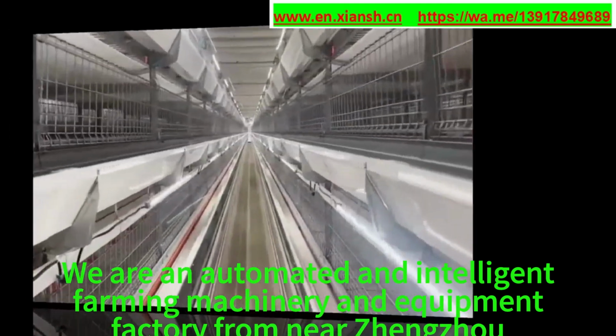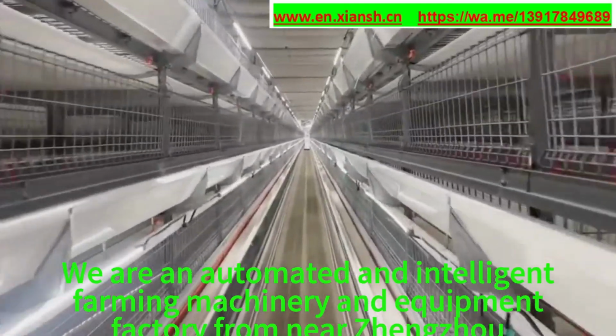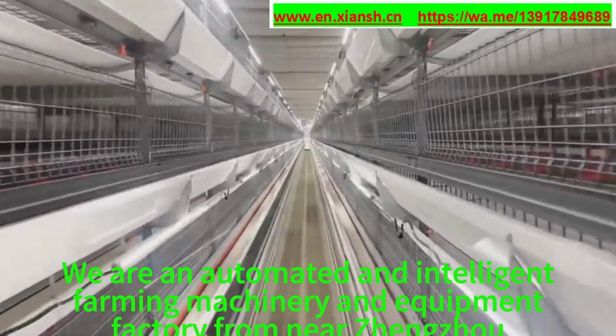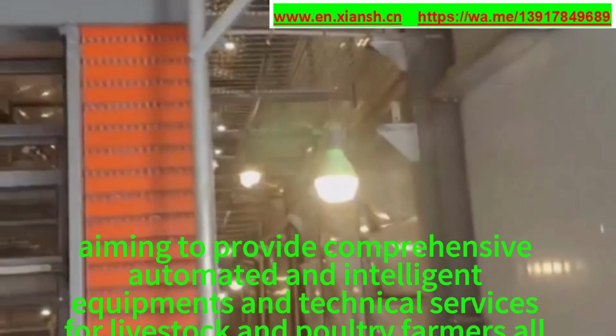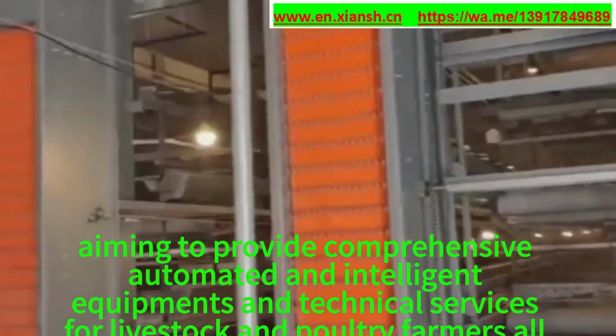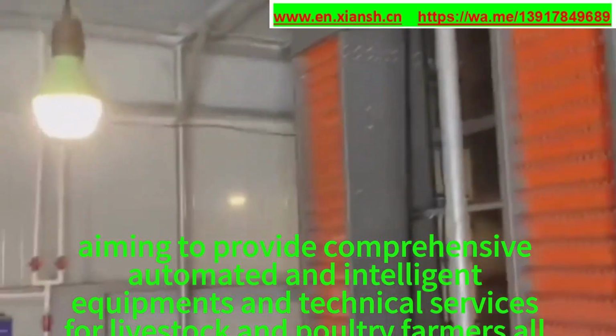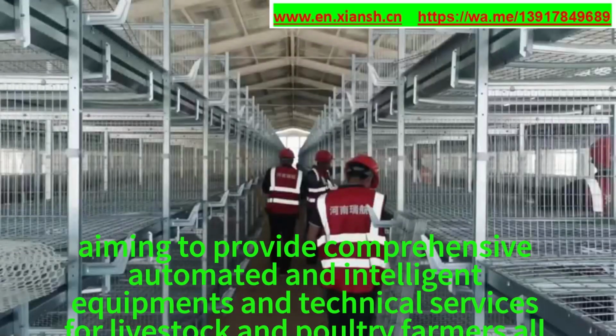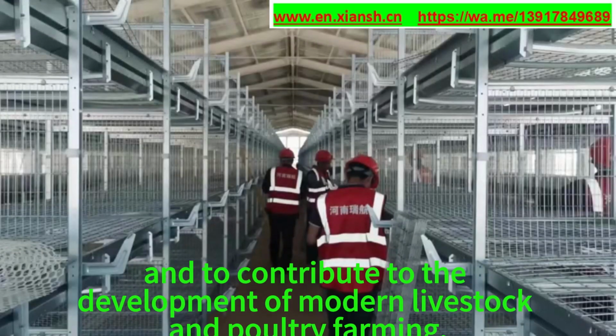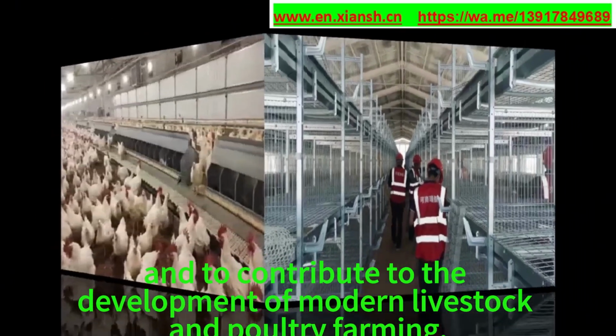We are an automated and intelligent farming machinery and equipment factory from near Zhengzhou, Hunan Province, mainland China, aiming to provide comprehensive automated and intelligent equipment and technical services for livestock and poultry farmers all over the world, and to contribute to the development of modern livestock and poultry farming.